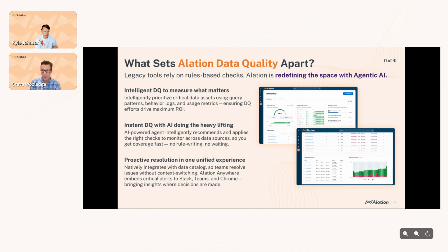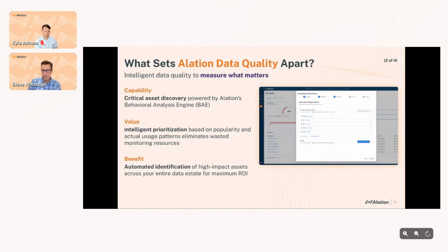So whether that's directly in the Alation data catalog or triggering signals through Slack, Teams, email, the Chrome browser, into BI tools themselves, you can see the data quality associated with a given report. Those are all available to you so that you can take proactive resolution and get insights all within a unified view and a single flow within that Alation world.